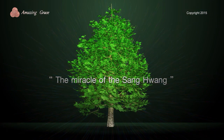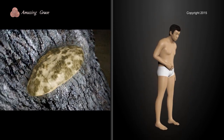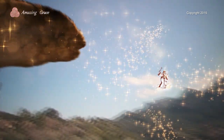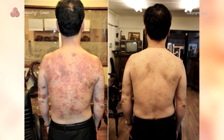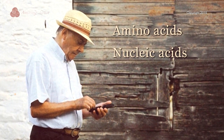Sanghuang mushroom is known as the mushroom which grows on living mulberry and elm trees for over 1,000 years in the deep forests. There is an old saying: if you are able to find a yellow lump that grows on a mulberry tree, then you can save a dying person and bring him back to life. Among the active components contained in natural sanghuang are polysaccharides, beta-glucan 1316, terpenoids, twenty essential amino acids, and nucleic acids.